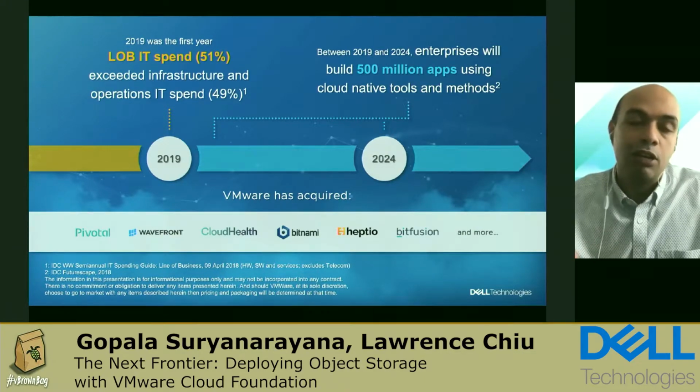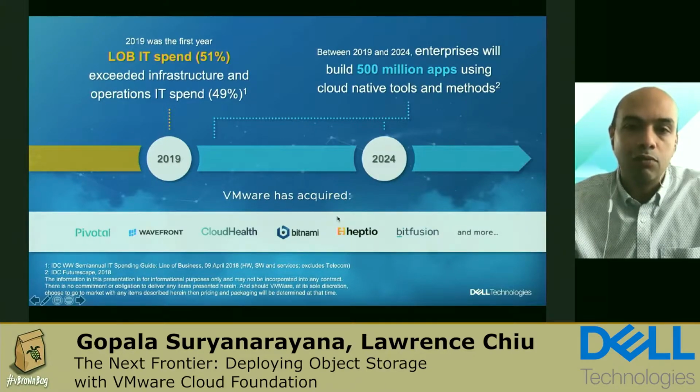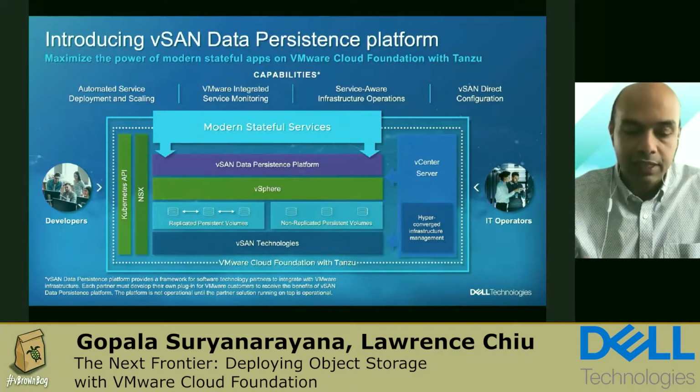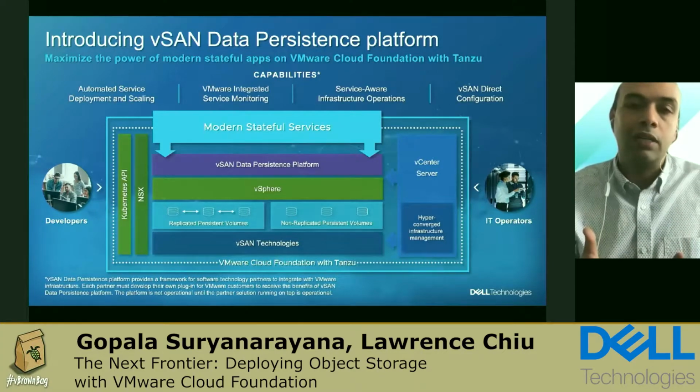And that is the reason we have acquired a few strategic companies, as well as organically investing in building this support within VMware. So what we are introducing today is the data persistence platform on vSAN, which is essentially a platform and a framework which we offer where the ecosystem partners like Dell EMC can bring in their modern stateful services like object stores, and together this integrated platform and the service layer offer that simplified operational model, right? We offer developers that self-service, automated service deployment, cloud consumption, etc. on vSphere and vSAN, while we are providing a lot of simplified operations and management for our vSphere administrators, right?